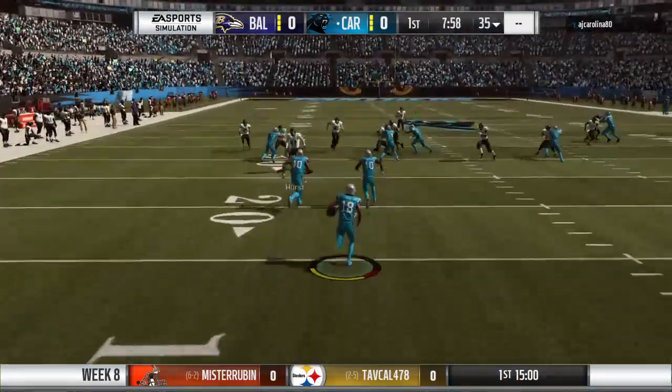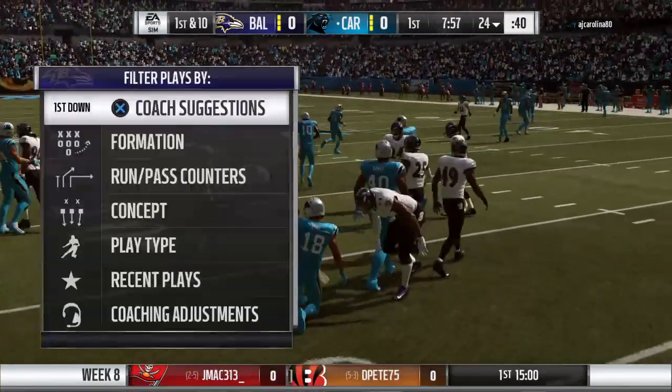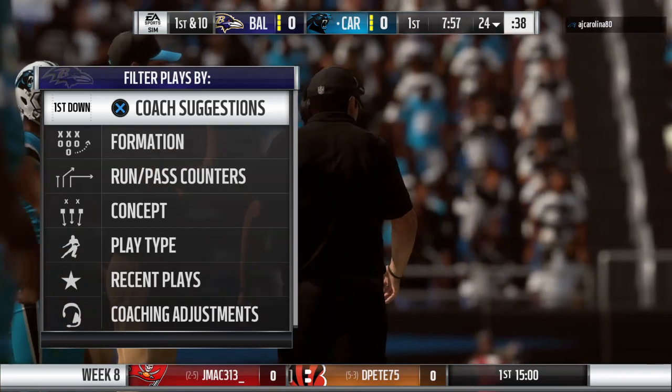This fielded at the 2. They'll bring it back to just about the 25, call it the 24-yard line.